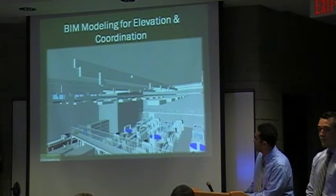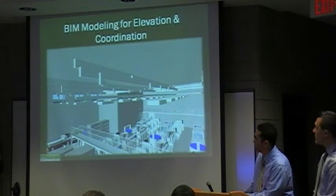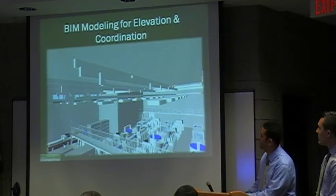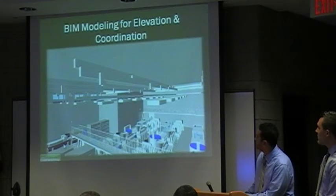Got the bus ducts. We have a 480 and a 208, which crossed each other, so I need to offset them so they can flow evenly. And that's it.